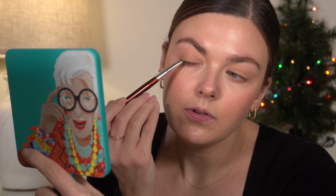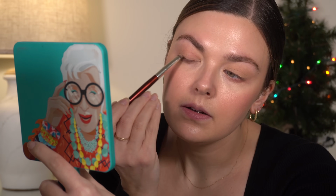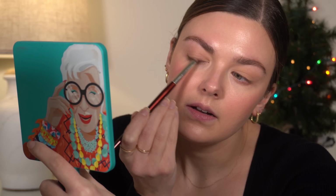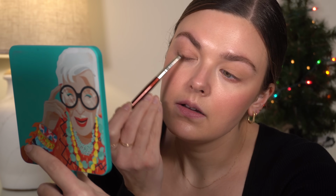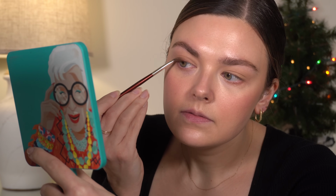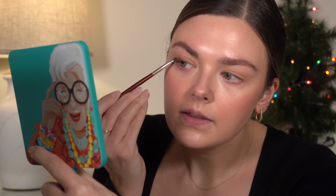I'm gonna take a small brush. This is a 204 from BK Beauty. And I'm gonna smudge this inner part where we applied. Just smudge it up a little bit too. And then for the wing, I'm gonna take my 208 brush from BK Beauty and try to wing this out. Look at that color, you guys. How pretty is that? Seriously.